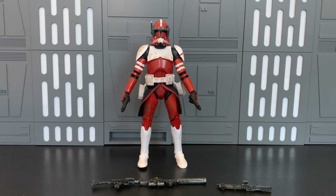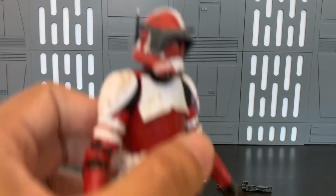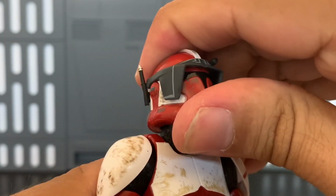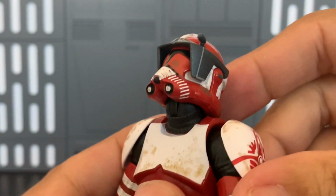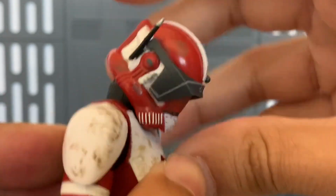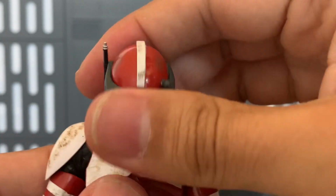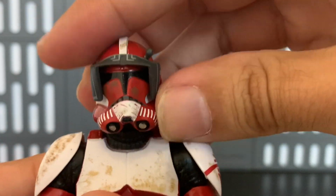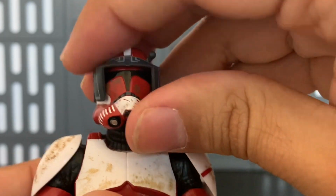So articulation or comparisons? Let's just check out the articulation right now so we can compare them to some other stuff. So again, be careful with this. You can move it up easily, but he looks up that far. Looks down a pretty good range, man. Awesome. And of course, you can do a full rotation. Mine is nice and tight. You get some minor tiltage there.